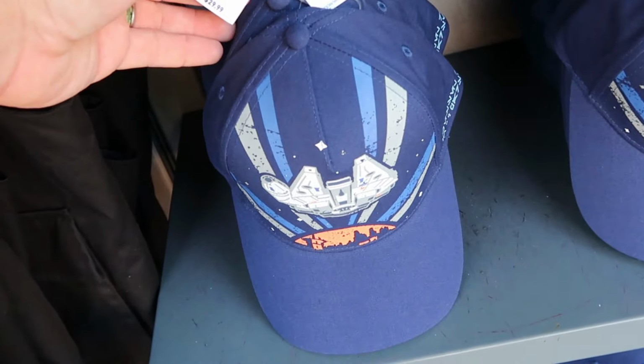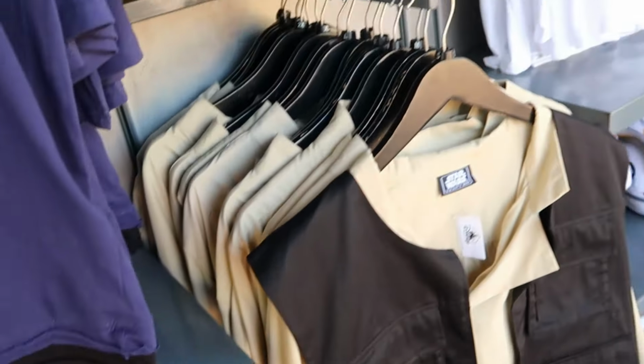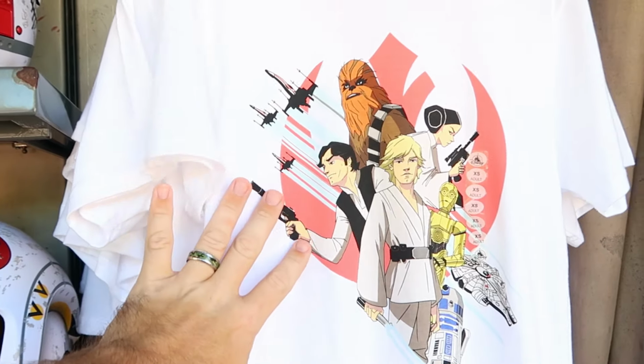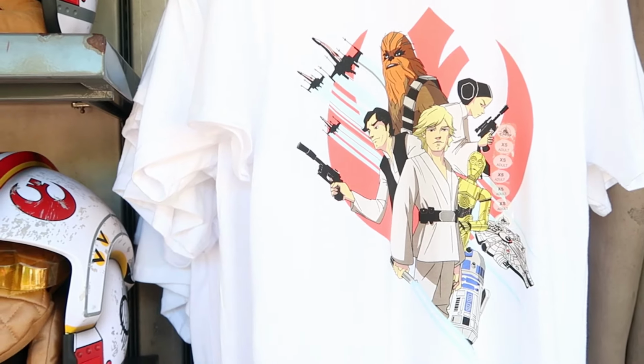Underneath there are the matching baseball caps that they do have. This mimics that graphic t-shirt. These are adult size for $30 a piece. And one other graphic shirt that I do want to show you with Chewbacca. This one has Han Solo, Luke Skywalker, Princess Leia, C-3PO, and R2-D2 for $30.